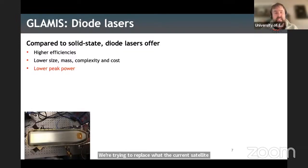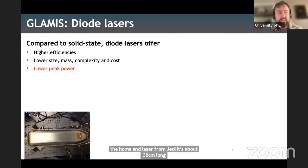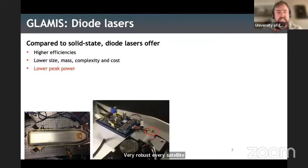This is the Homer laser from JEDI. It's about 30 centimeters long, about 5% efficient, very robust. Every satellite LiDAR so far has used a laser very similar to this. And we're trying to replace it with these small laser diodes.